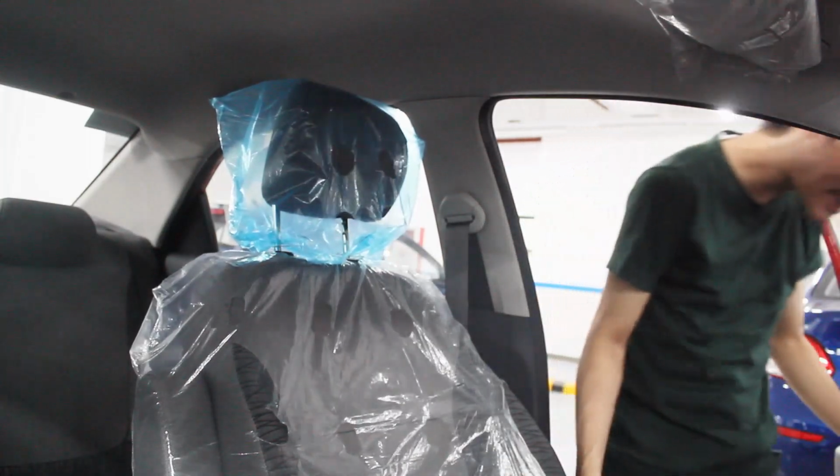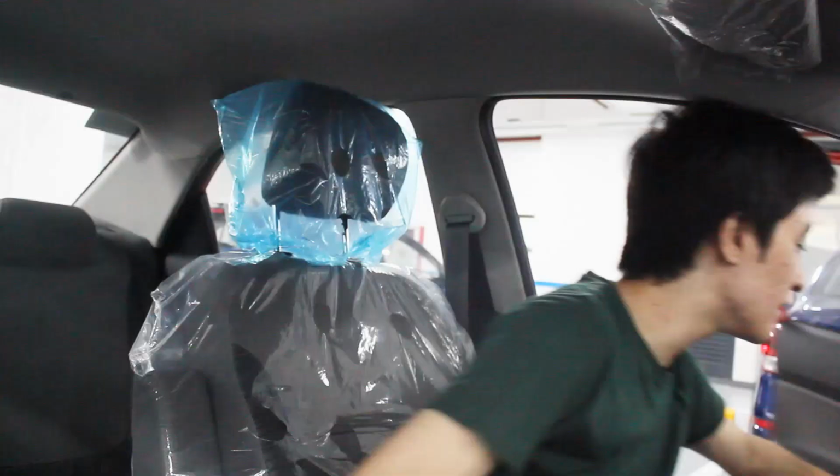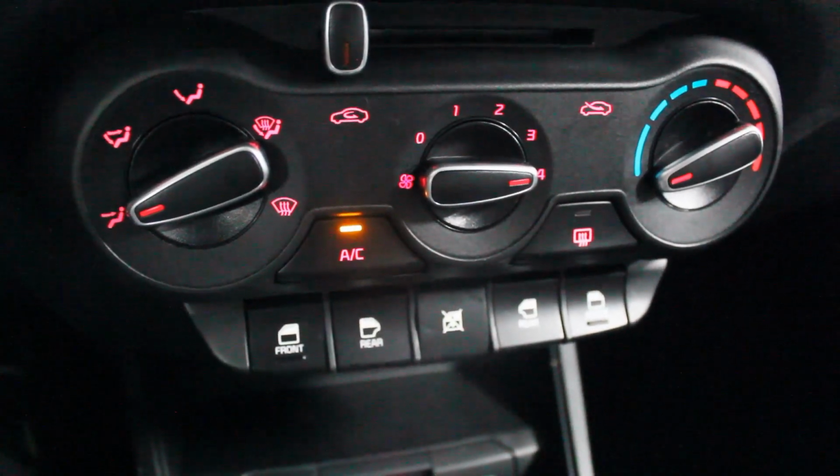So this is the interior of the Kia Soluto EX. Here on the door cards, there's literally nothing on it. That's a cost-cutting measure because all of the controls for your windows, even for the rear, are all here in the middle, along with your air conditioning knobs.